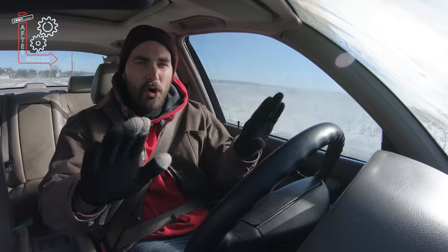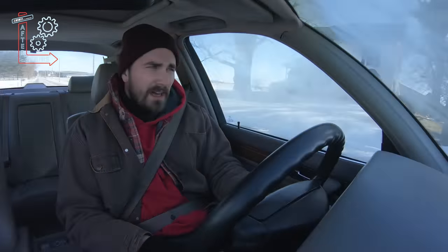This car has no cup holders. None, at all, and that sucks. I like to drink coffee on the way to work. When I'm on a road trip, I'll have like 6 different drinks. So it really sucks to have no cup holders.